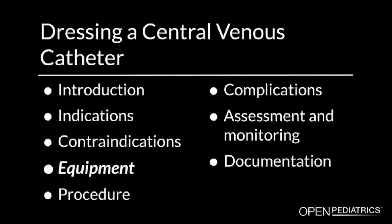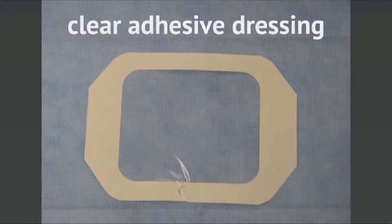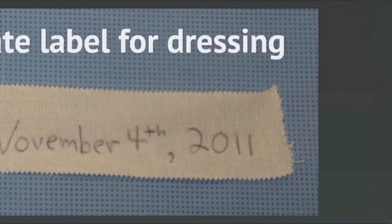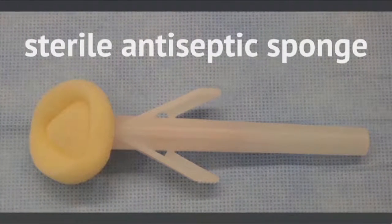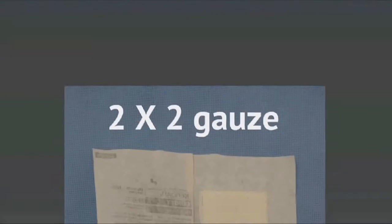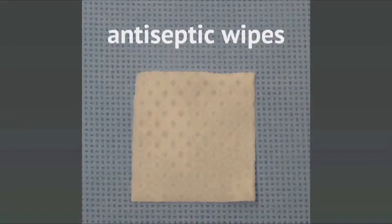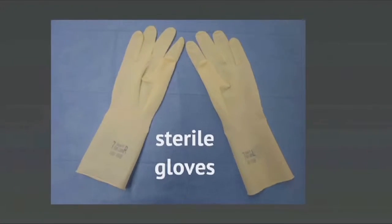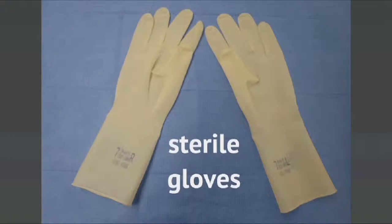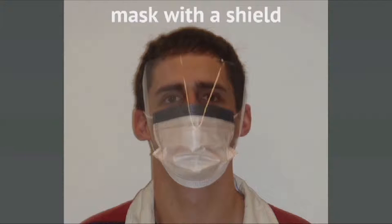Equipment. You will need the following equipment to perform the procedure. Clear adhesive dressing. Date label for dressing. Surface wipes. Sterile antiseptic sponge. 2x2 gauze. Antiseptic wipes. Tape. Sterile gloves. Clean gloves. Mask with a shield.